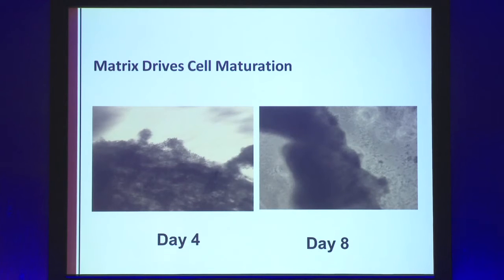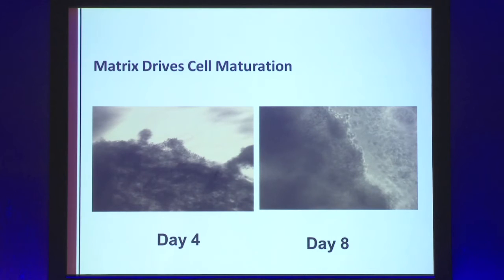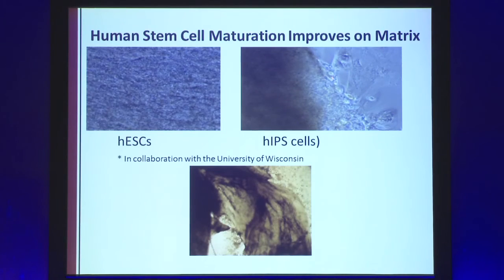And you can see here we can get cells to beat pretty robustly and synchronously in our ring structure. We can now test drug effects and pharmacology and look at the effects of pacing or any other input that we want to examine in these rings. We can do this with rings seeded with cardiocytes as well as with human embryonic stem cells and human iPS cells. What I can tell you is that in our hands, ES cells always behave better and mature earlier than iPS cells, but we're moving forward with this technology because I think it's going to be the most physiologically relevant.